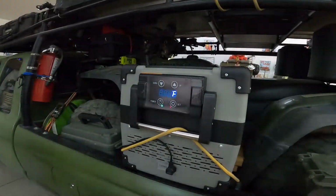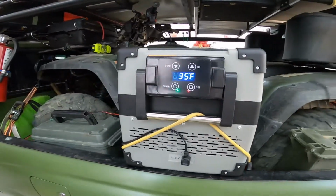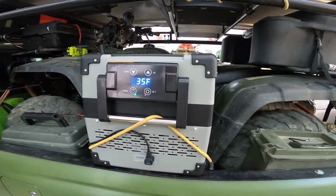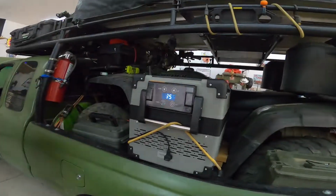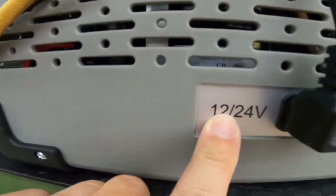This one is off of Amazon. It's kind of a no brand. I paid, I think it was $235 shipped. It was on sale. It had a $20 coupon plus a $30 thing on Amazon Prime Day or something like that. I finally bit the bullet. It runs on 12 or 24. I'm obviously running it on 12.